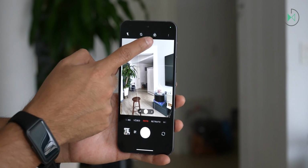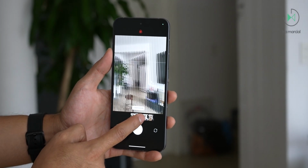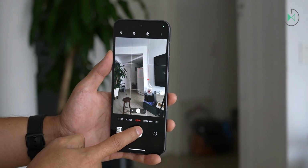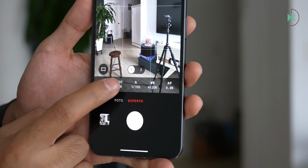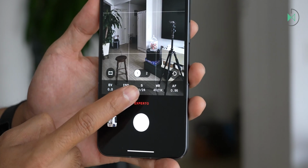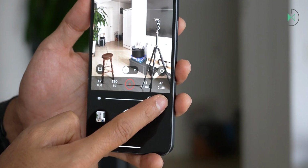In the main camera interface, we are also going to have access to some filters that we can preview in real time. If we tap on the screen, we will also be able to reduce the lighting. But if you want to move more parameters, it also has the expert mode. Here we can move the compensation, also the ISO from 50 to 3200, the shutter speed from 1/12,000 to 32 seconds exposure.